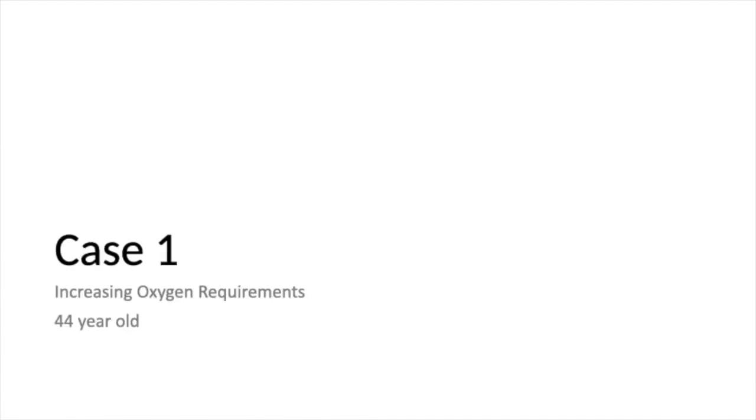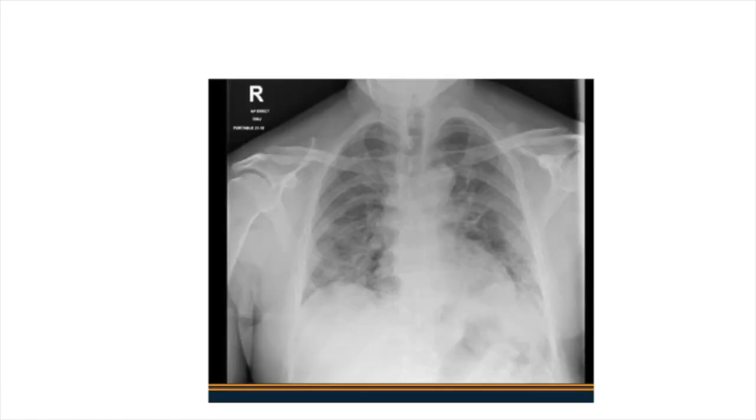The other use that we're using it for is progression of disease. And I've got a few cases. So this is a 44-year-old chappie and he's needing more and more oxygen. This is his chest x-ray. And as you can see, there are extensive bilateral infiltrates.